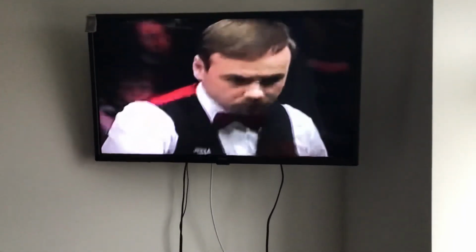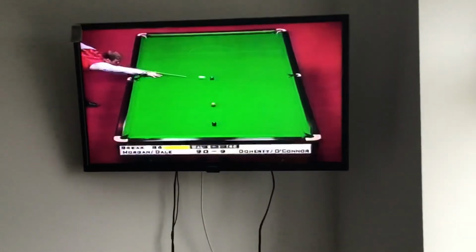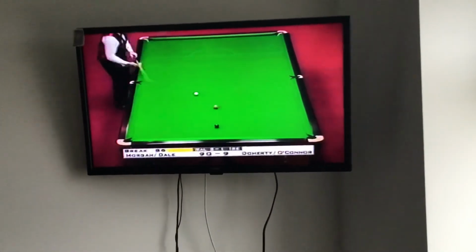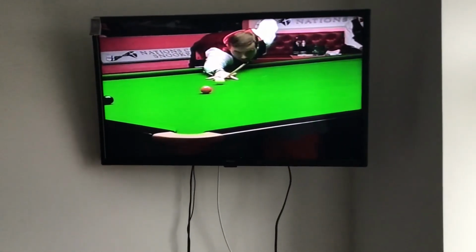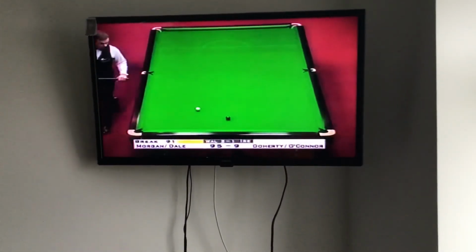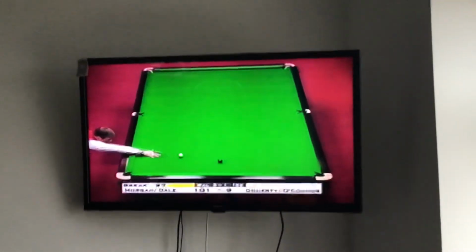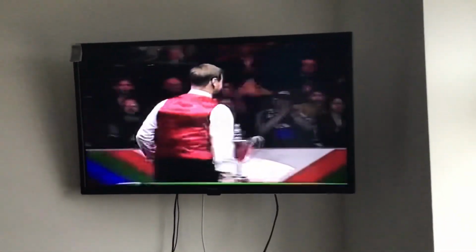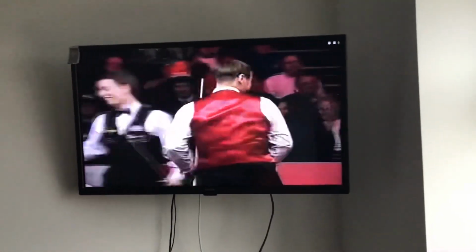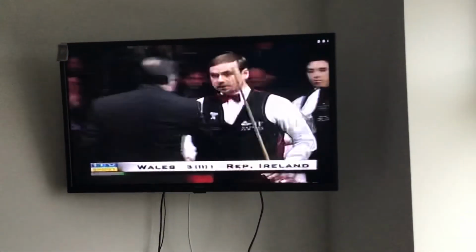Yes, great performance from Morgan. He hasn't had a lot of time on television lately. His form hasn't been great, but he's certainly getting his game together here. It'll do his confidence a world of good. 97. Wales into a 3-1 interval lead. Yes, things looking difficult.